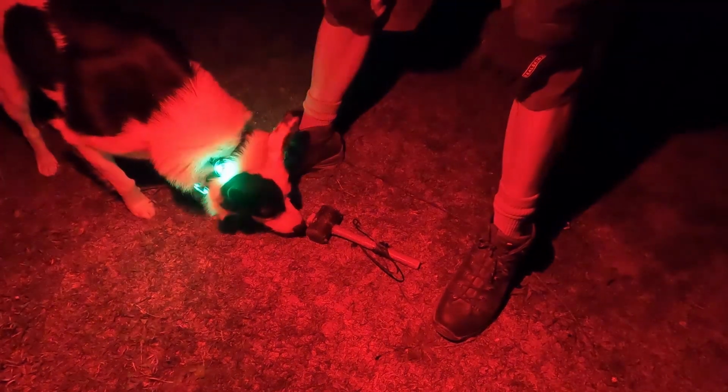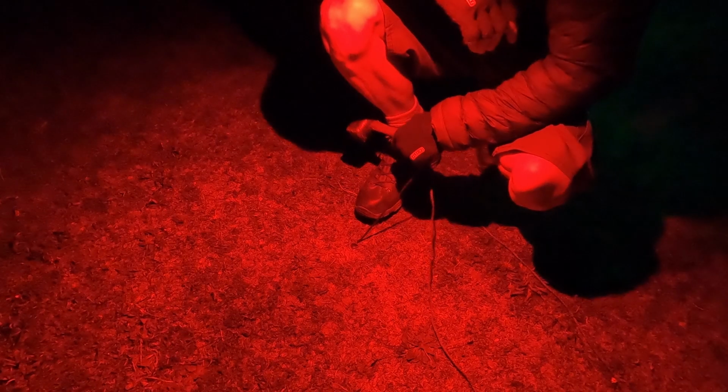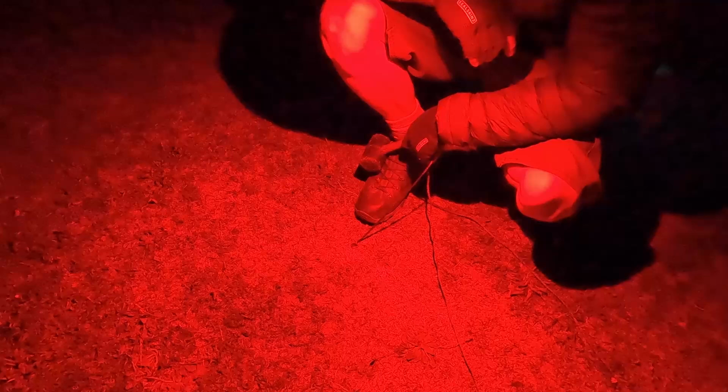Shit, it's not working. It's not good. It's not even budging. I might have to cut it.